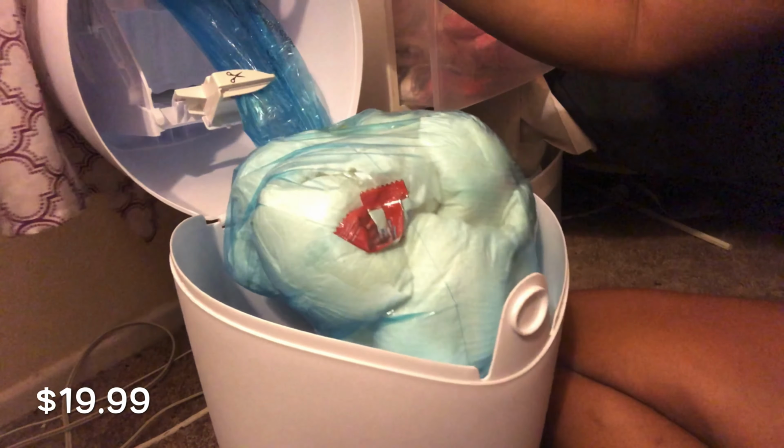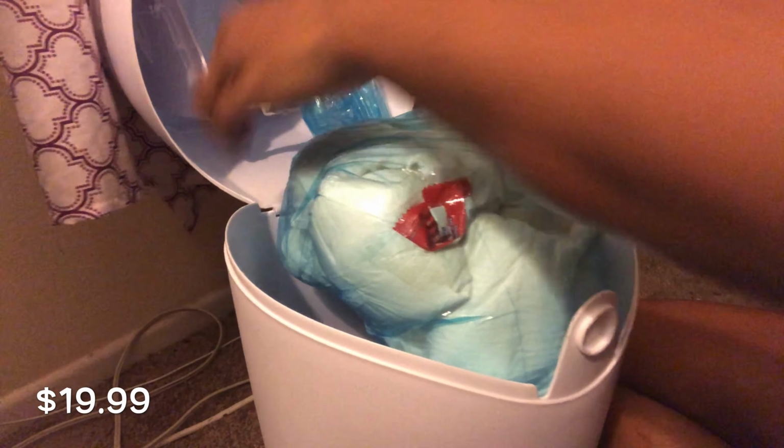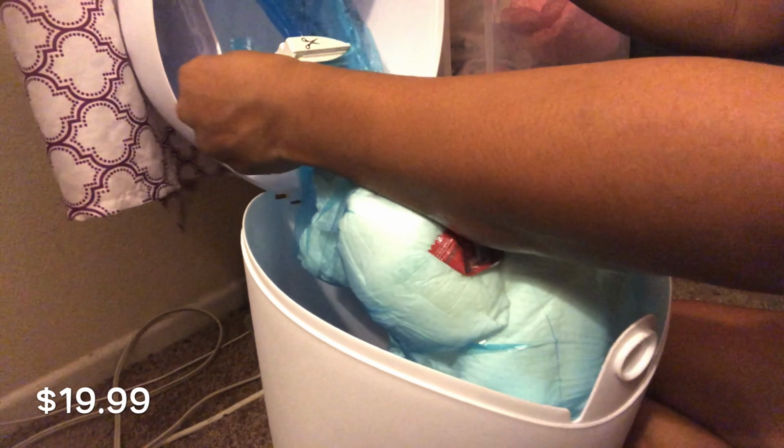I honestly do think they are, because they can hold up to 280 diapers. Each time you cut part of the plastic, if you have a diaper genie, you know what I'm talking about.